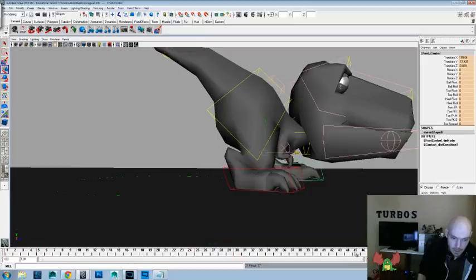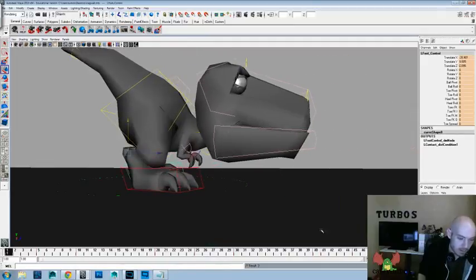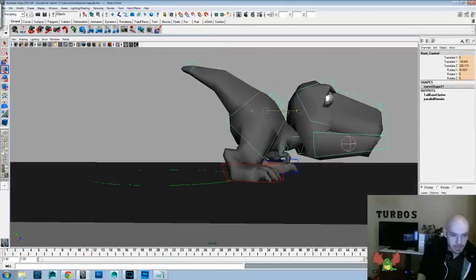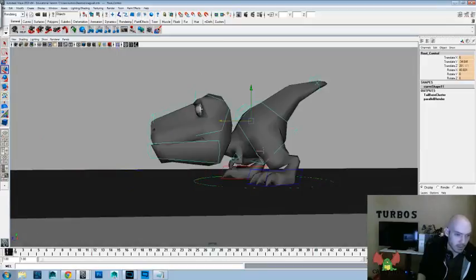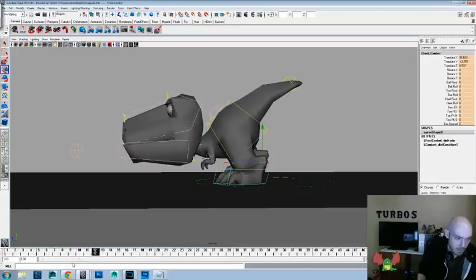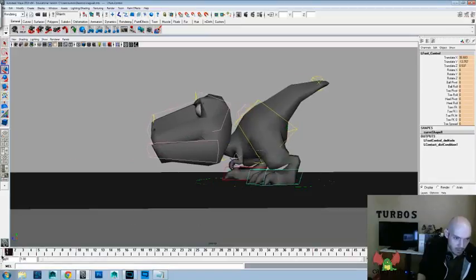And we'll set that there. We'll raise that up. And let's go ahead and make sure we're pushing those hips forward here. Okay, let's make sure we got like enough spacing between those steps that it's kind of even. This one should be a little bit further.